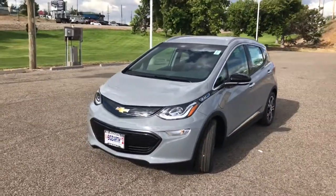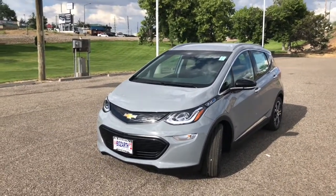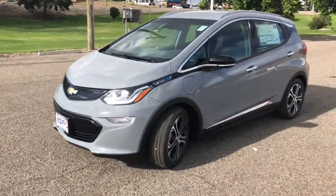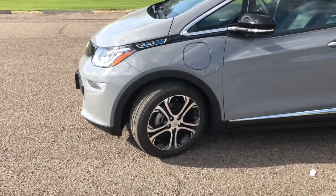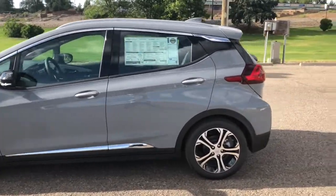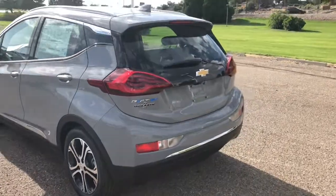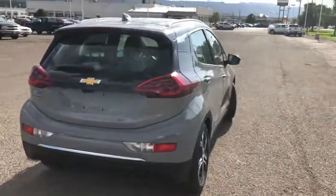Now, this is going to be the Premier model. The Premier model is definitely going to offer quite a bit more luxury inside, as well as a couple other components on the exterior. If you take a look, you're going to have that nice upgraded wheel right over there. Really gives it that sporty edge look to it. Okay, you're going to have a little bit more of those side chrome moldings on the side there. Okay, but this guy here is Chevy's electric vehicle.